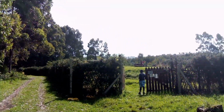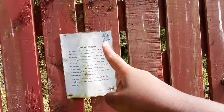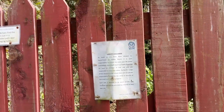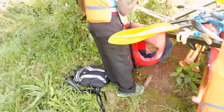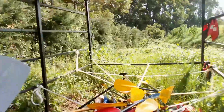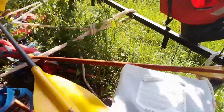Okay, so here we are. That's the gate, and those are the benches. And this is the disclaimer. I'm just reading it before I enter. Okay, I'm afraid of ants. You're going to use that one? I think I'm going to use a yellow one. This rope should be somewhere.